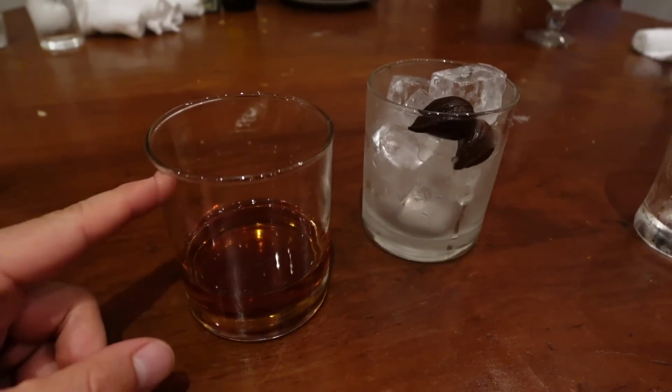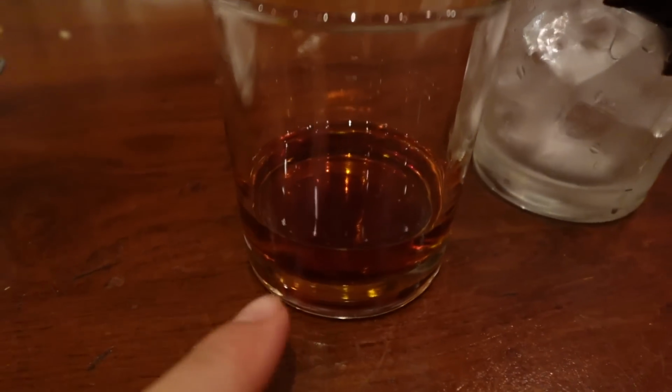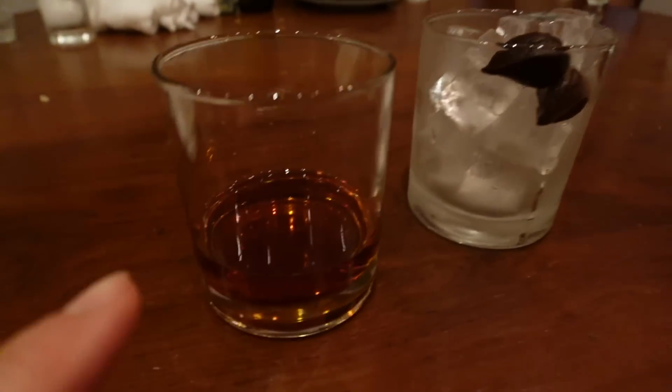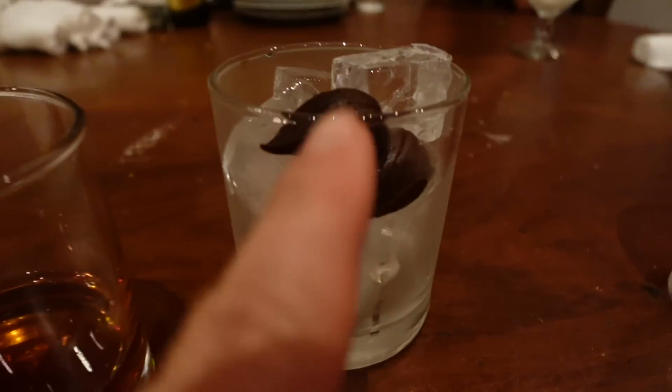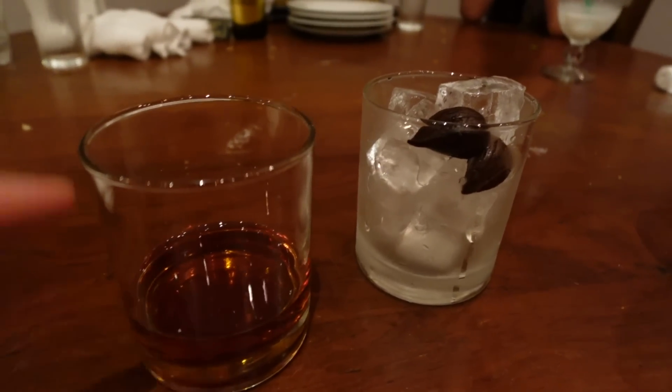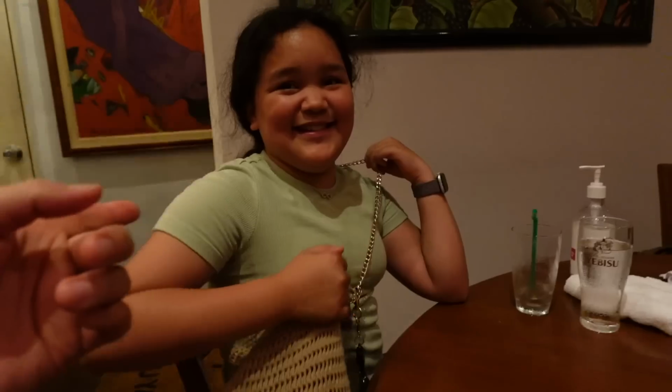I've been looking forward to this all day. This is a garlic whiskey. I believe they mix in the black garlic into their own whiskey. This is black garlic with ice. I want to just try it neat first, and then I'm gonna pour it onto the ice. Pour it on the rocks. Thank you for correcting me. Let me try it first and then put it on the rocks.